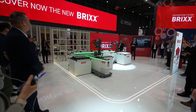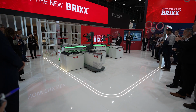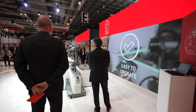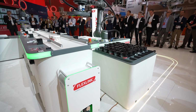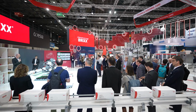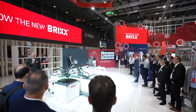We are facing market trends where we see that the need for customization and personalization of packaging is growing. The answer to this need from FlexLink is BRIXX, a modular solution for the automatization of co-packing processes. BRIXX is a solution based on two modules, a cobot module and a conveyor module, which can be combined in every possible way to fulfill the customer applications.